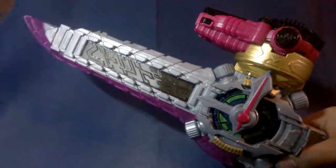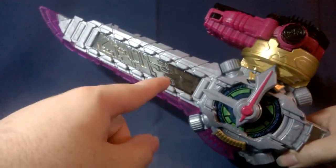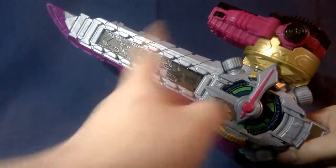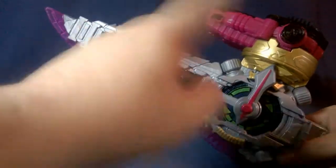So now we can use all the riders together by turning this three times. So I think... oh, okay. Yeah, you have to keep turning it till you've passed this point three times, wherever it's pointing, three times. So here we go.